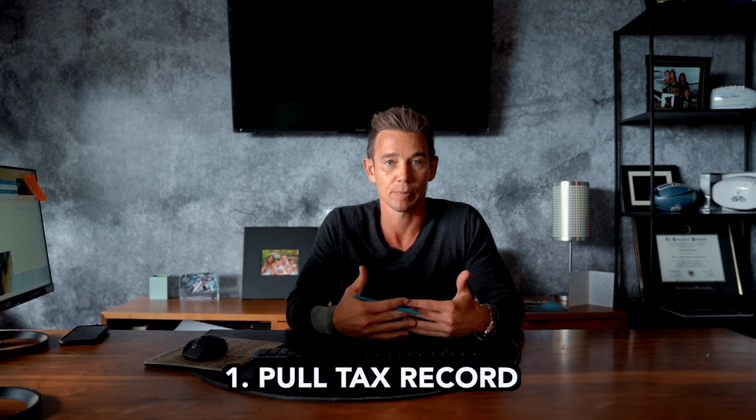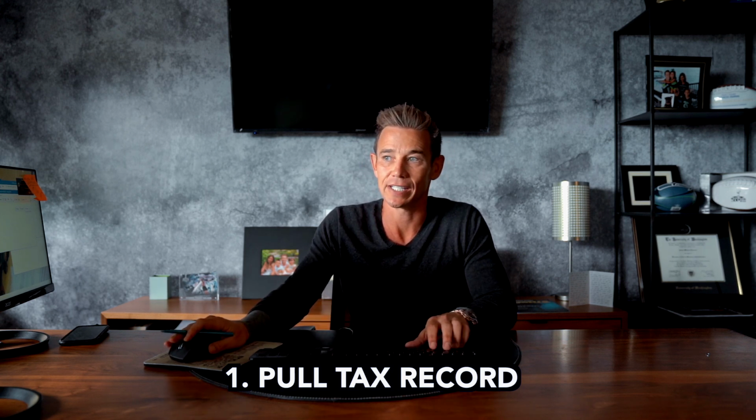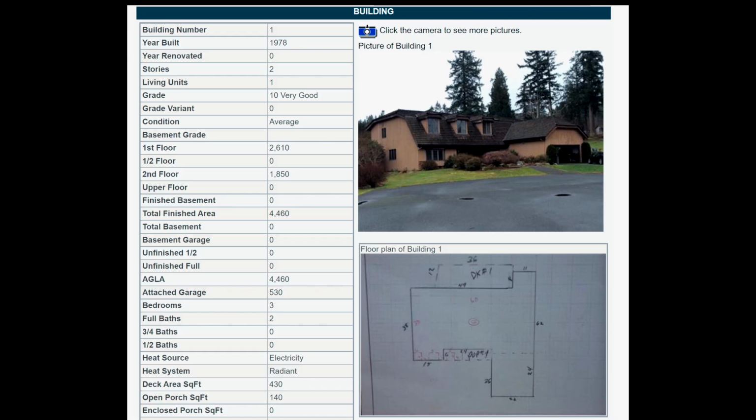The first thing we're going to do is pull our tax record of the property. That's going to clearly tell me what the property actually is. A lot of times wholesalers or brokers will give you a rough picture, but the tax record will help you narrow things down. So stuff that we get from our tax record: size of lot, size of house, size of parking, or if you have additional parking.